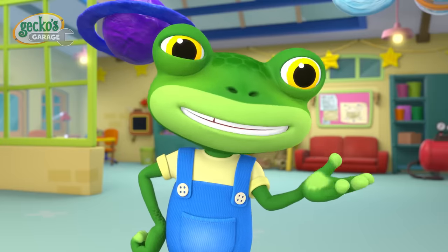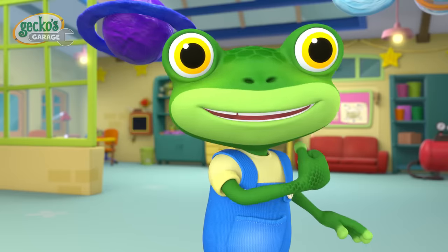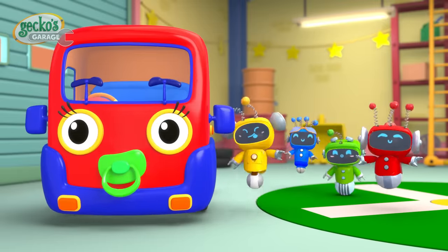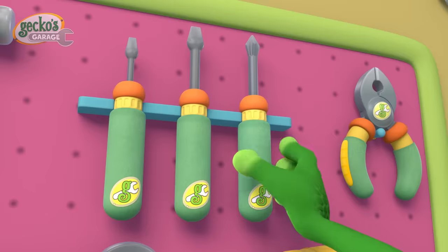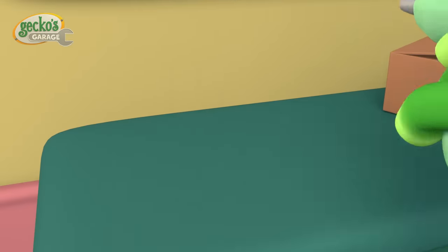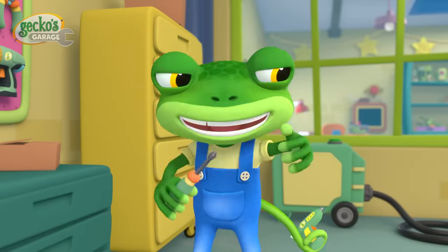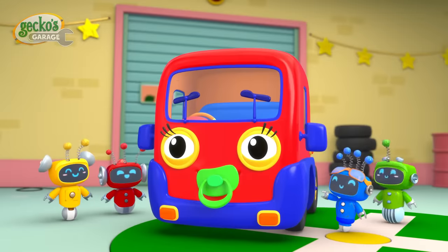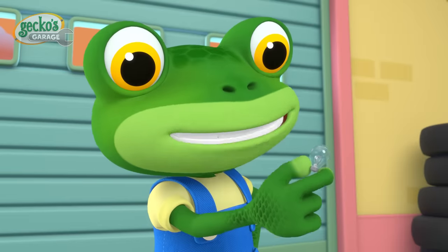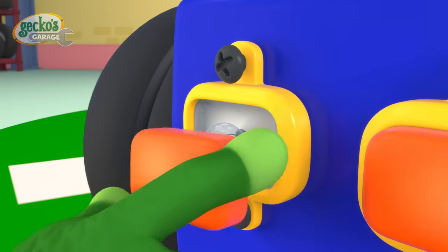And maybe we'll fit a new rocket thruster too. What tools do we need? Screwdriver? Super glue! Gecko's garage, time to fix. Gecko's garage, let's fix this! The first fix will be really bright. Brand new bulbs for your tail lights.